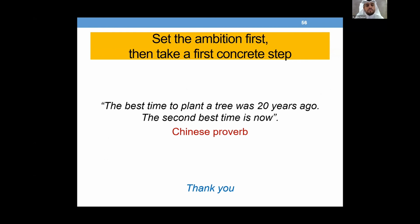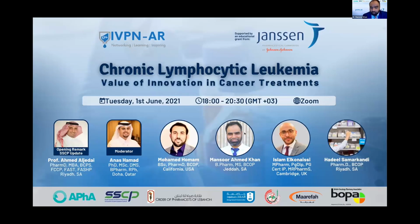He says, how is mutated IGHV favorable in CLL? Okay, I explained this. If IGHV is mutated, that means the clonal expansion of the disease has already happened. The disease has already evolved. So this patient is not going to progress anywhere soon down the road. In case the patient is not IGHV mutated, we don't know. We can't predict after how long this patient is going to progress. So the biology behind that is that the disease which is IGHV mutated has already evolved. Expansion has already happened.